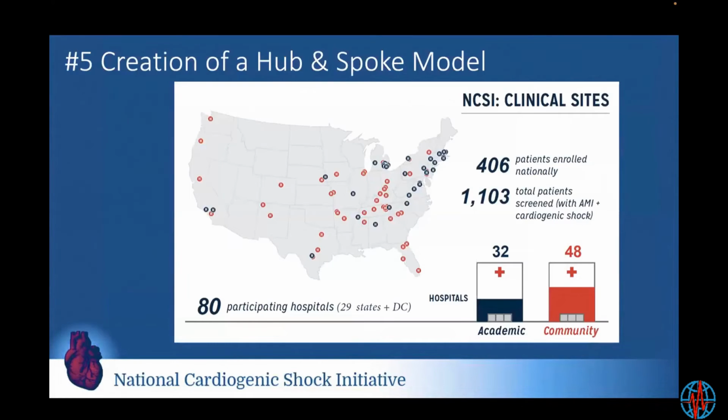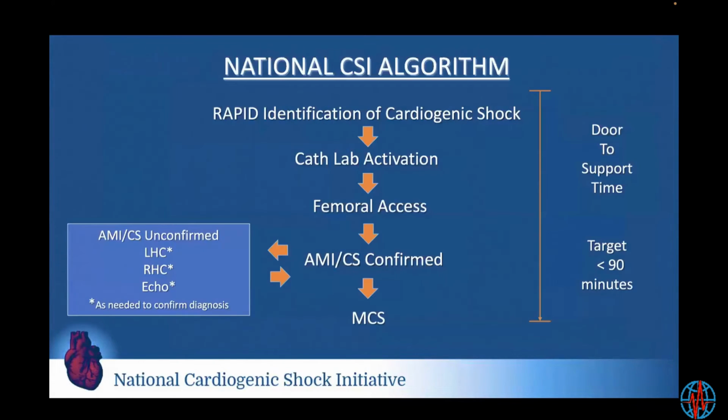And then the last aspect of care that I think is really important is the creation of a hub and spoke model. And it's important to just emphasize that in the Cardiogenic Shock Initiative, we included the majority of sites who are treating patients first, the community-based hospitals, where they're actually having their STEMIs and where they originally present with cardiogenic shock. And I think we're going to need both improvements in tertiary care, but we're going to have to predominantly focus on community-based care to really improve outcomes in cardiogenic shock.